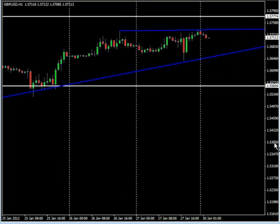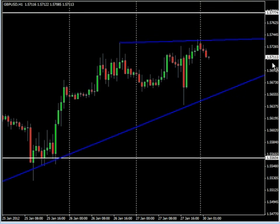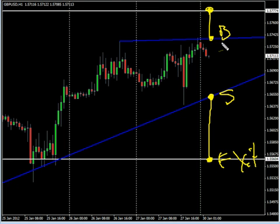Let me zoom in a little bit so you can take a better look at it. So to the upside, looking for a buy. To the downside, looking for a sell, and exiting down here, exiting up here.